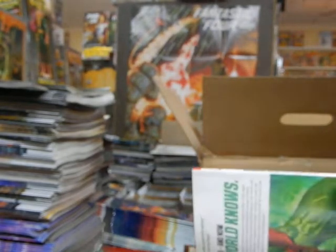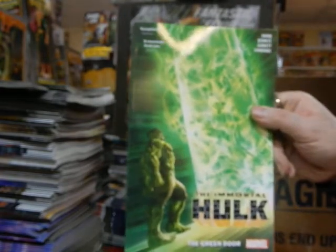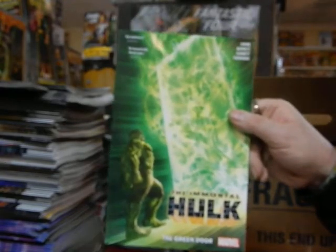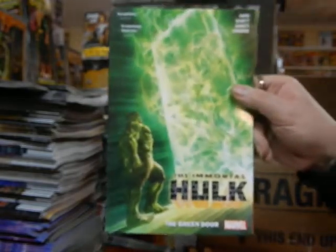Got the Immortal Hulk Volume 2 trade. And I know he's watching. Do you want me to set this aside for you? You know, give me a call. Let me know. Because otherwise I'm putting it out on the stands. I can reorder it for you. But if you want me to set it aside for you, let me know.